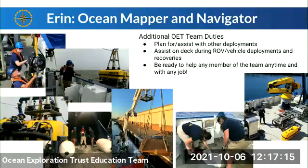In addition to those two primary jobs, anyone who's part of the OET team assists with pretty much anything and everything. So we all assist in deck work. So when you see those ROVs being launched and recovered, if you're watching Nautilus Live, that's us doing that. So top left, I'm deploying a National Geographic drop cam. There I'm attaching Hercules to the sway arrestor, which is hard to do. And then we're deploying Hercules.